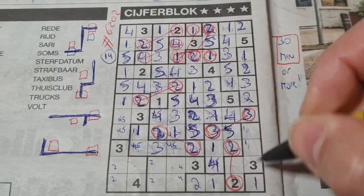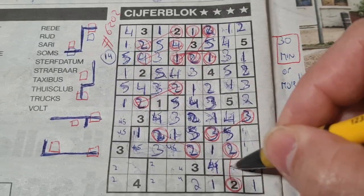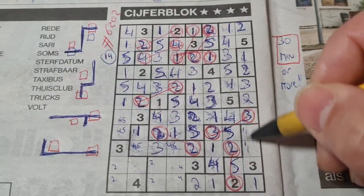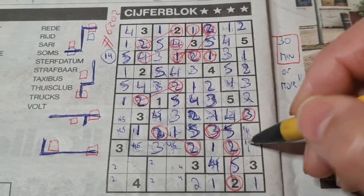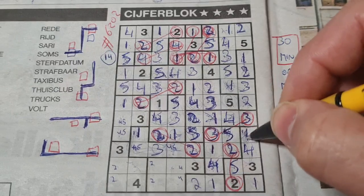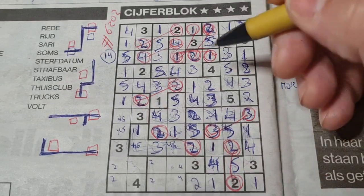These two boxes can be five. So one box left for the five in this area should be there. Two numbers left in this area for numbers one and four. We have a four there. No four there. Four should be here. And the one goes there. All right.